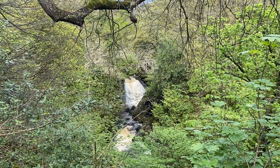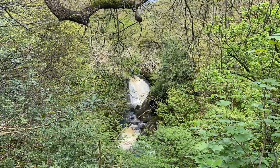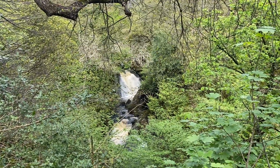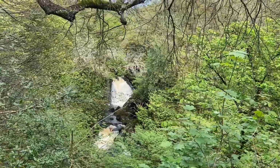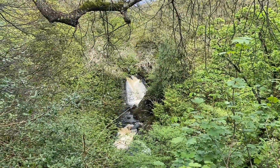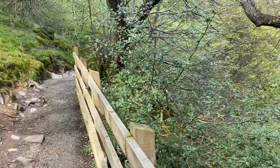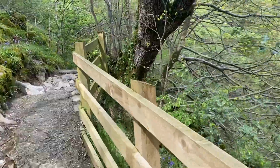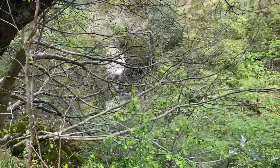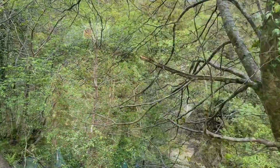Okay, so 5 minutes further on, have arrived at the last of the waterfalls for the track. This is Snow Falls, as pointed out by the sign. As you can see, the view is pretty poor, to be honest. Very obstructed. I've just come from that way, but I'm going to go back because I have a feeling that there'll be a way to scramble down to river level and hopefully get some nicer photos. We'll see how we go.